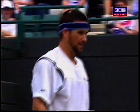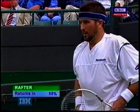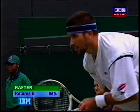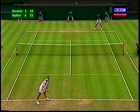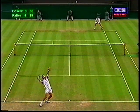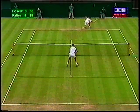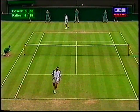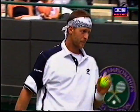Rafter not timing that one well. I think it came off the line. Sometimes the lines are a little bit slower than the rest of the court. Not a good percentage for Rafter. Dosedel playing as if he really fancies this. 40-15.